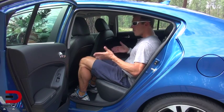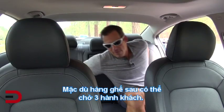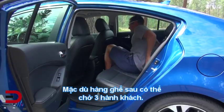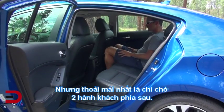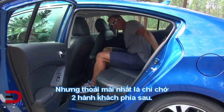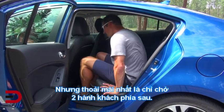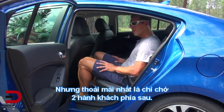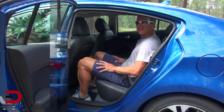Now, this is rated to be a 5-passenger compact, so if I was positioned here in the center, I'm up on a little bit of a ridge, and over here behind the passenger, it's comfortable. Again, realistically, when you talk about a compact or midsize, it's really best suited for 4 full-size adults. A 5th makes it a little bit on the tight side.